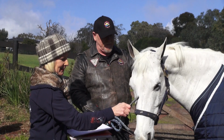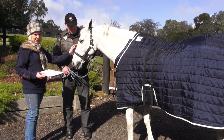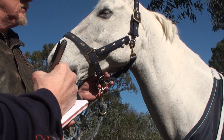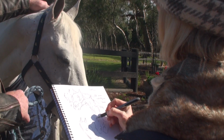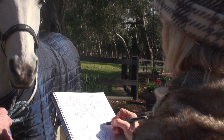Her head is quite distinctive. She's an Andalusian thoroughbred cross. So this particular line, the profile of her head, is really important. So I'll be looking at that in the painting, and just her general persona. I mean, she's very quiet. Yeah, she's beautiful. So we'll go from here then, and we'll go inside and we'll make a start on the painting. Back in the studio. That'd be fantastic. Thank you.